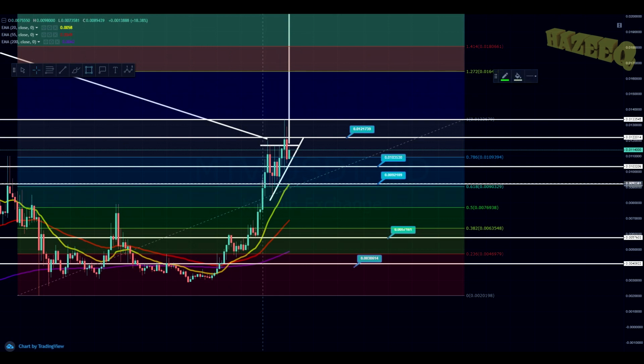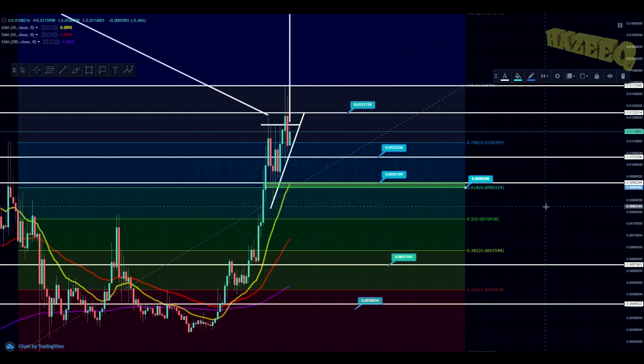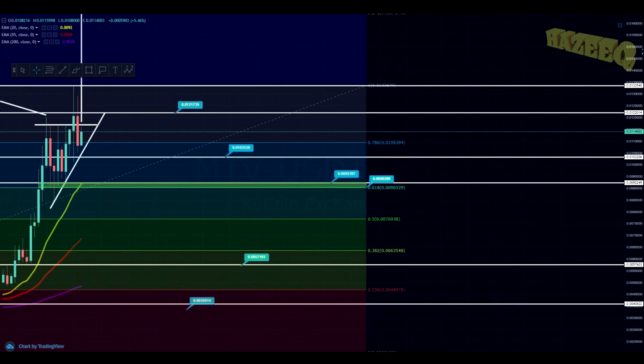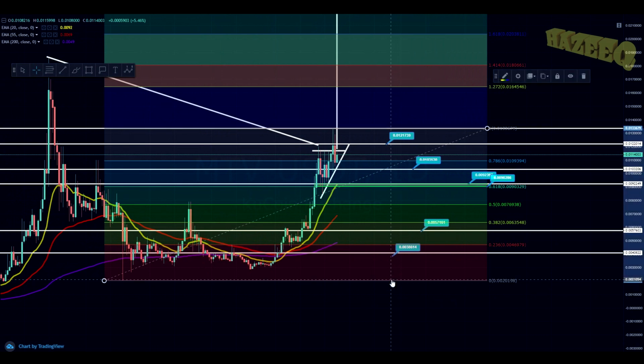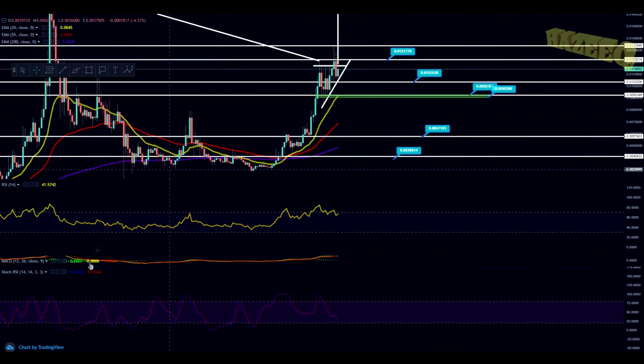So what I'm going to do is I'm just going to have this little rectangle over here as a nice, strong buying signal. And we're just going to mark it from 0.0092109 to 0.0090286. Okay, these are going to be your two major support levels, because it really does seem like we're going to be coming back down and having a retest, because I'm going to show you one more thing right now, the relative strength index.